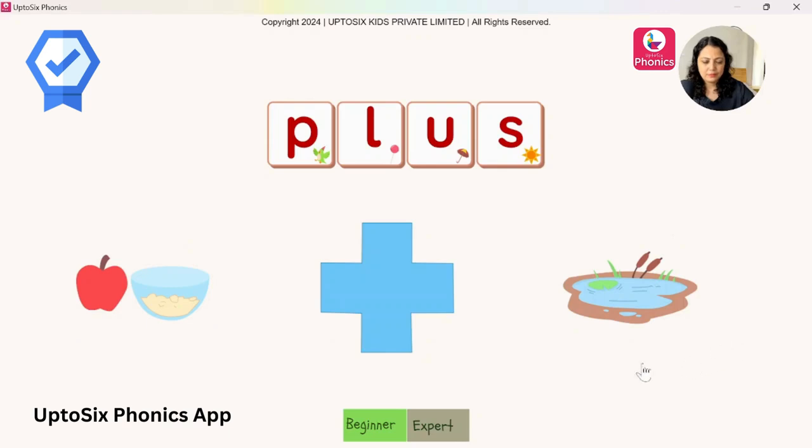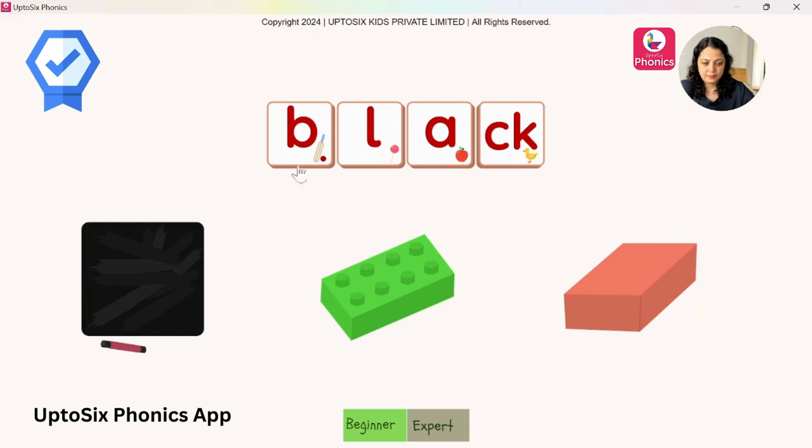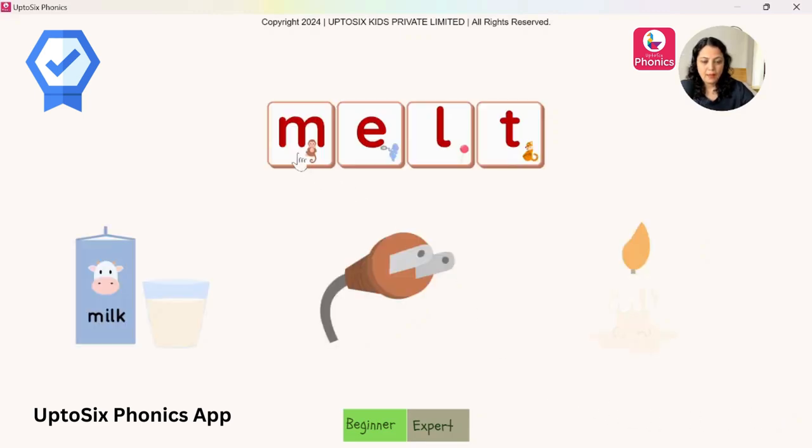Read the word and tap the correct picture. Plus. Read the word and tap the correct picture. Blue. Black. It's a fun and very interesting concept. Black. Read the word and tap the correct picture. Melt. Hope you enjoyed the lesson. Download the app UptoSix Phonics and keep on playing and practice as much as your child needs.